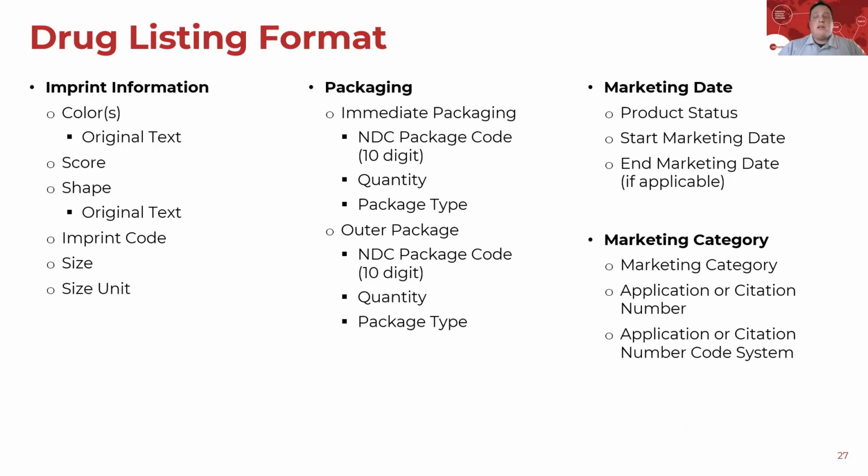Marketing end date should be the expiration date of the last lot released to the marketplace, and provides a date for when to either remove the SPL or maybe just the product from the listing. So you'll only include this if you need to do one or the other. You don't have to add a marketing end date at the beginning of the process.